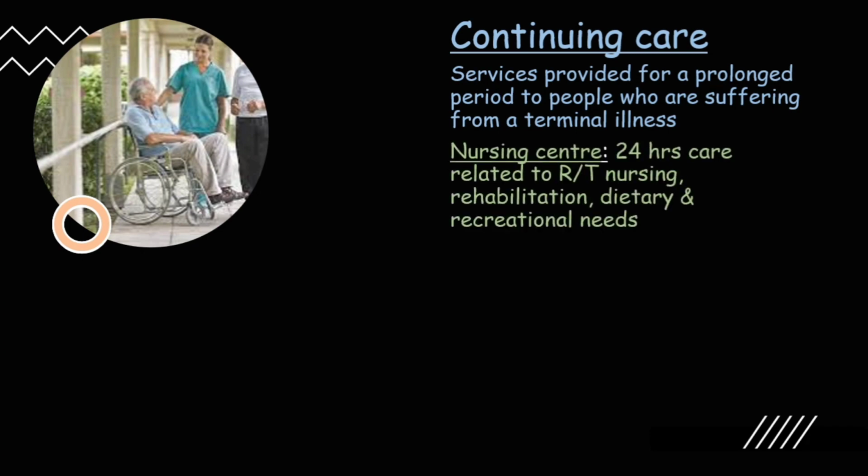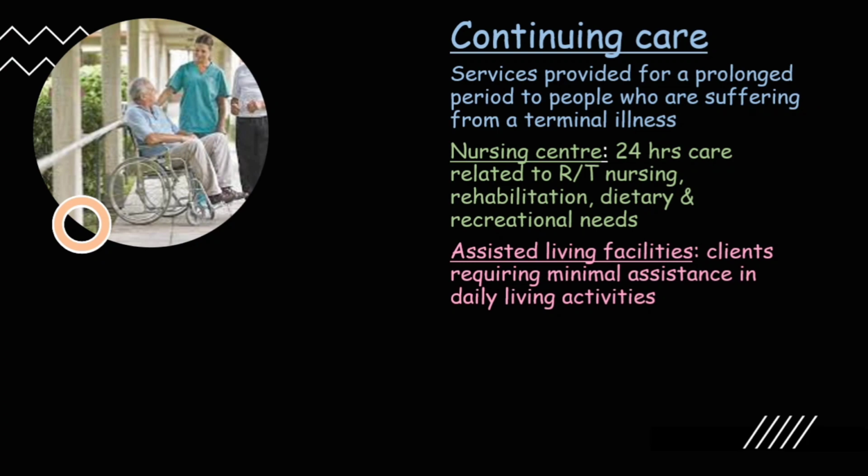Next is continuing care. Continuing care is the services provided for a prolonged period to people who are suffering from a terminal illness or disabled persons who were never independent or those who have a permanent diagnosis. This kind of care is provided in nursing centers, assisted living facilities, respite care, adult daycare centers and hospices. A nursing center provides 24 hours care related to nursing, rehabilitation, dietary and recreational needs. Assisted living facilities. Here the clients reside who require minimal assistance in daily living activities but are otherwise independent.